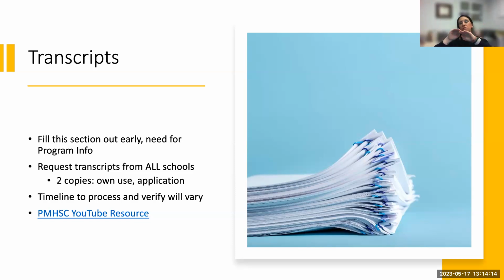This makes sure that there are absolutely no questions about what something is when your application is going through that verification process. The timeline to process and verify is really going to vary, and that's dependent on when you hit submit on your application. The further and further we get away from that first day of submission, so May 30th, the longer it's likely going to take that your application is verified. The longer it takes for your application to be verified, the longer it takes for it to get to the dental schools that you want to apply to. So getting these transcripts early so that you have them and you can start your coursework entry is very important.